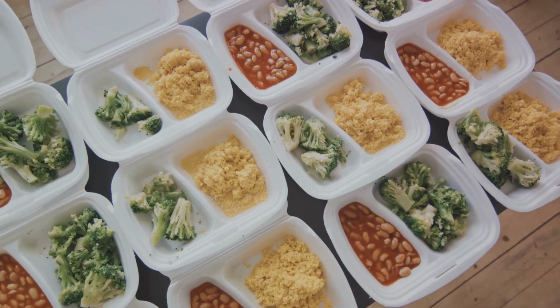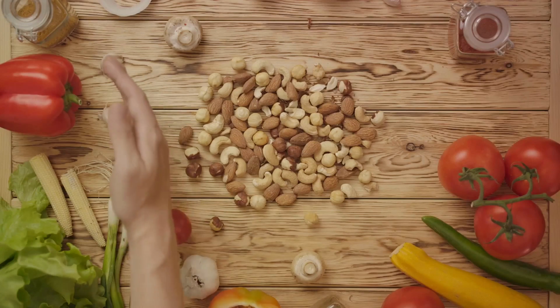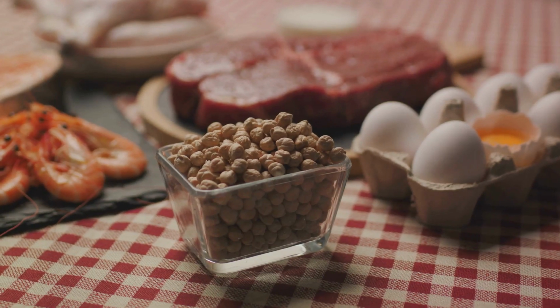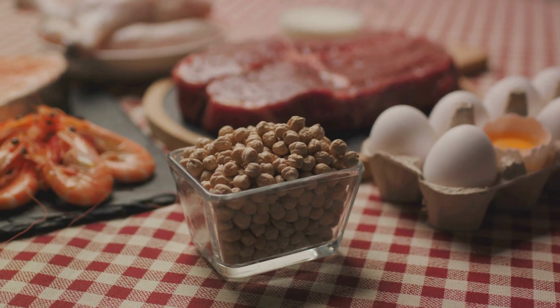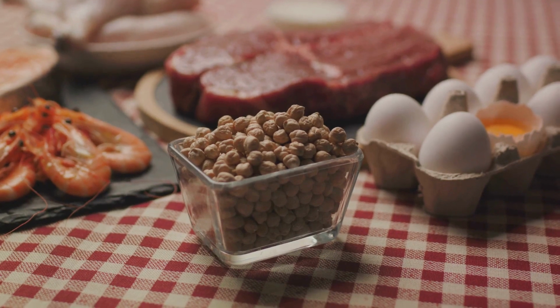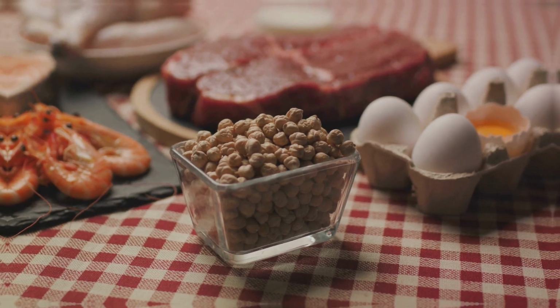Now hack number 6, eat smaller portions throughout the day. This helps control hunger and prevents overeating. Finally, hack number 5, stock up on protein-rich foods. Protein keeps you feeling full and fuels your busy day. Whole foods and proteins are your best friends, and remember, moderation is key.